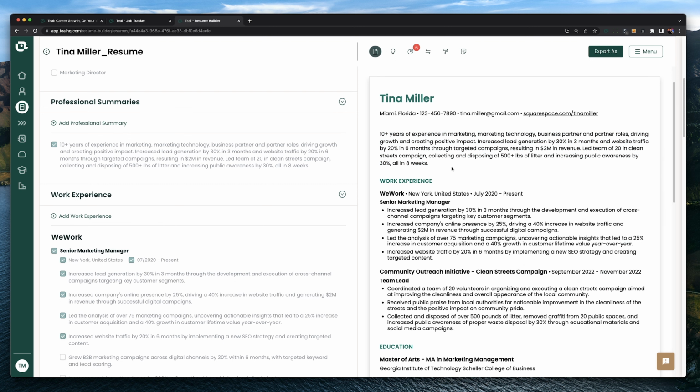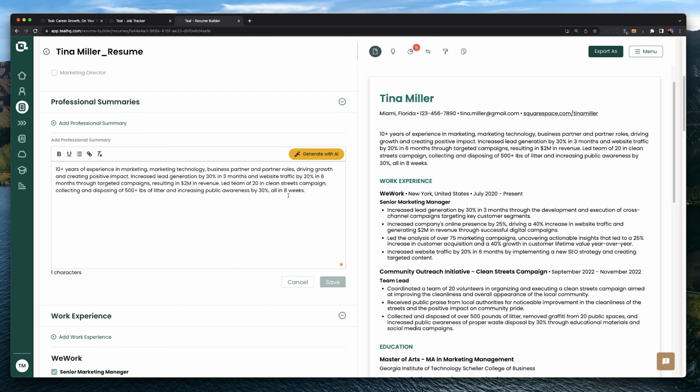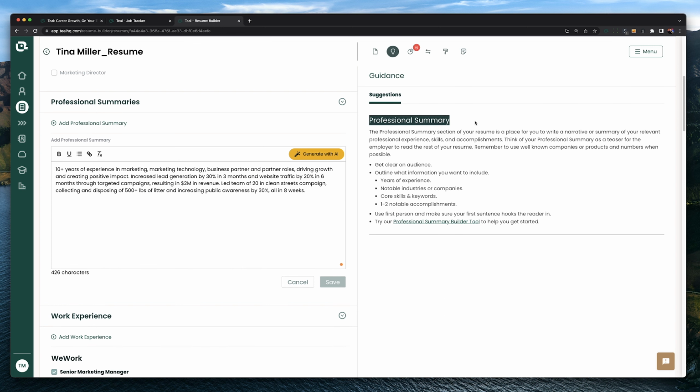Now, what should you actually include in your professional summary? That's probably what you're here for, right? So let's go over it. Back in your career history, if we click on edit here with our current summary, let's take a look at the guidance section and you'll notice we have a list of the things that you want to include in your professional summary if you're writing it manually.